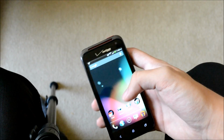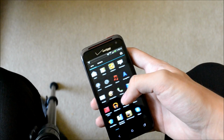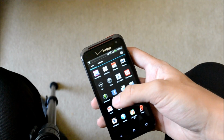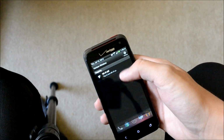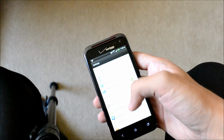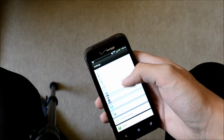Now, any ICS app just looks completely wrong on this phone because it just doesn't match. This phone looks quite legacy. It reminds me of Cupcake, to be honest. That's not quite a bad thing. It's not bad looking, but it's not the greatest looking. I especially hate the white settings menus, and this overscroll just looks like a toy to me.